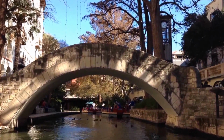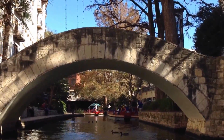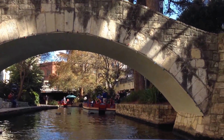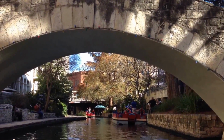On the right side, the light colored building is called the Mukata Hotel and Spa. It's what it is today, but back in 1901, it was the site of L. Frank's saddlery. L. Frank's saddlery in the 1900s employed over 500 people, helped supply the United States Cavalry with summer saddles.